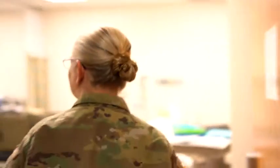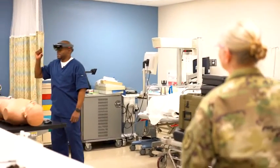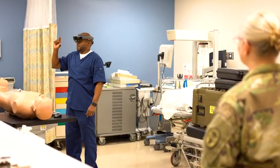Today, I'm exploring research and innovation. I hear there's something cool going on in here. You want to come see how Madigan works? This is one of the ways Madigan cuts the proverbial edge.